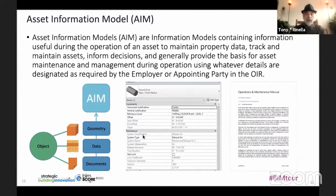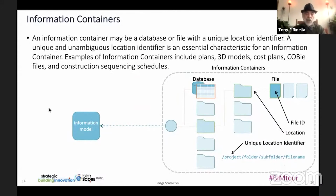This model can have many different kinds of information. It can have the geometry, so we know what things look like. It can have the data, so we know what things are. And it can have other related documents, for example, warranty information or maintenance information, so that we understand how to care for the systems in our building. And then anyone can get a quick report to get the highlights of this information, or they can look at more detailed documentation.